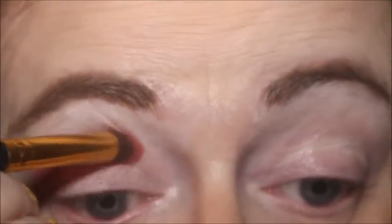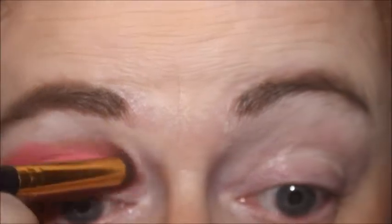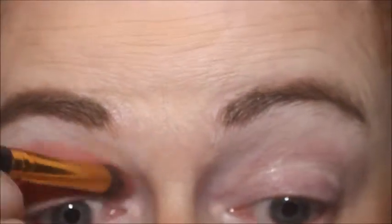And I'm just basically putting it in the crease. Blending it out a little bit. This is really pigmented. Just add a little bit more on.